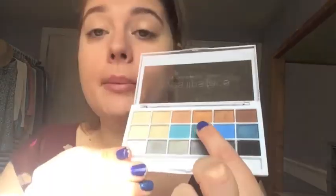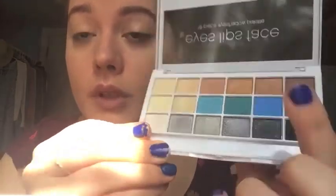I don't know if you guys can see though, these shadows are very nicely pigmented. Like I said, they're a little bit powdery, but they really do apply nicely to the eye. I actually did a cool look the other day with this copper shade, and I got a lot of compliments on it. My mom was like, oh my gosh, what are you using? And when I told her it was e.l.f., she was surprised. So it's definitely worth the $8 in my opinion, especially with the other products that you're getting.